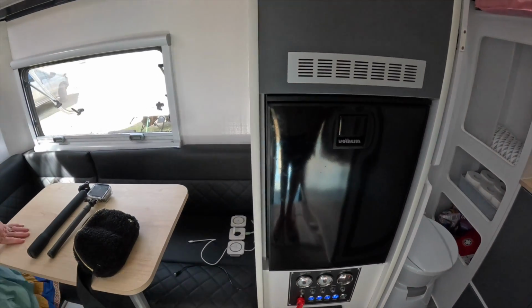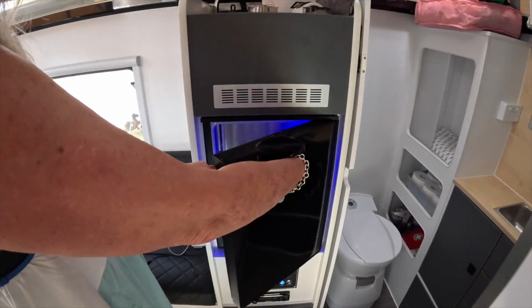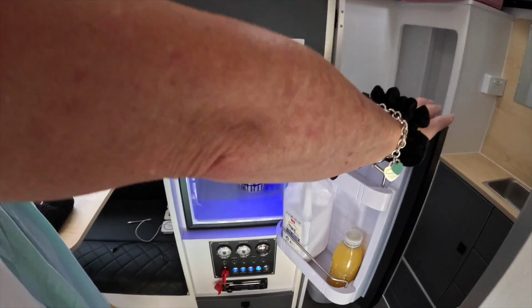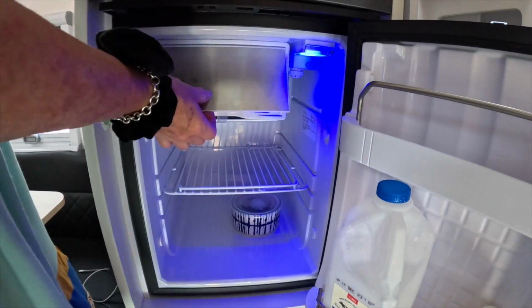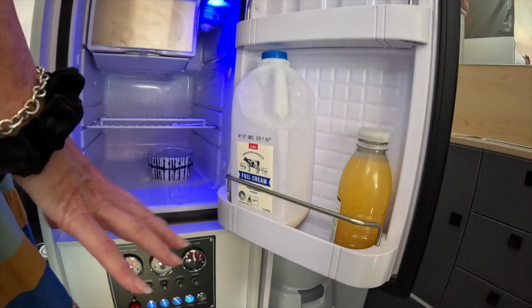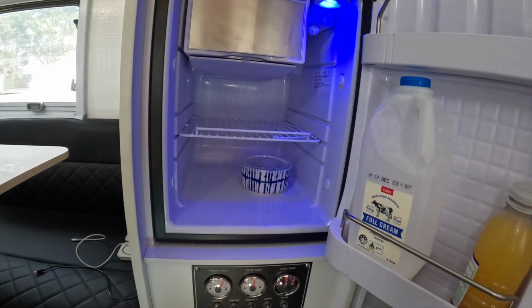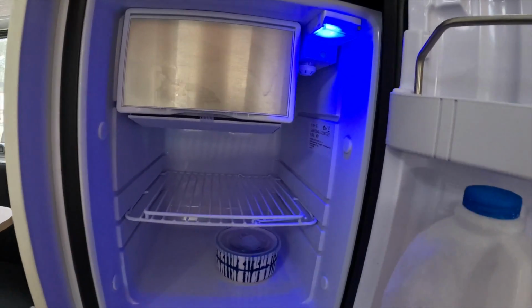What's this here? Fridge. It's a little bar fridge. Isotherm bar fridge. That's pretty good. You lift this up and you pull the handle. Little blue light. Little mini freezer. That looks good. And you can get some shelves and door. That's realistic. So there's a bottle of milk there. You get some essentials in there, wouldn't you? And it's got a control.